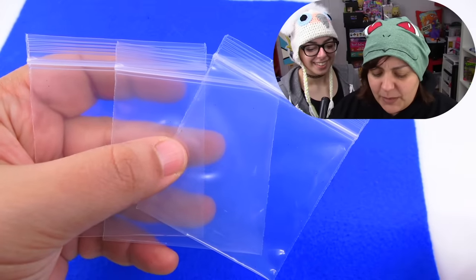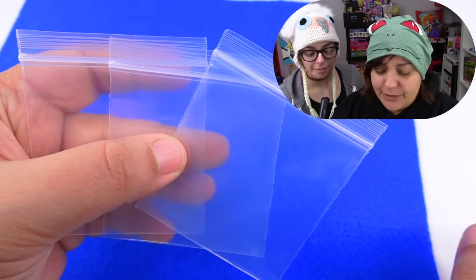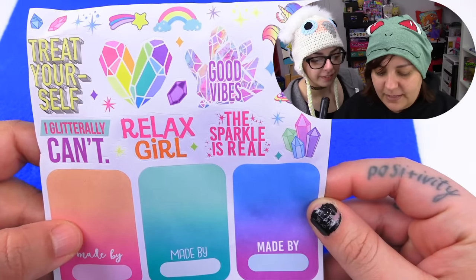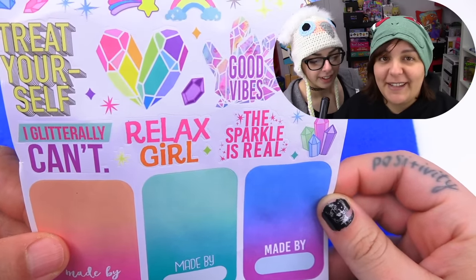We also get resealable bags for some reason, which I don't know why. For the rest of the glitter? No. Okay. You have to pour the entire glitter packet on your face. A sheet full of cute stickers. And it says, I glitterly can't. I glitterly can't deal with this right now. Like, OMG, LOL, I glitterly can't. I'm pretty sure we're going to be able to say that if the glitter does not come off our face. I literally can't get rid of this right now.